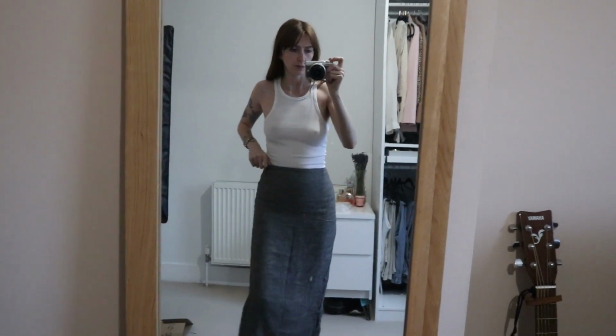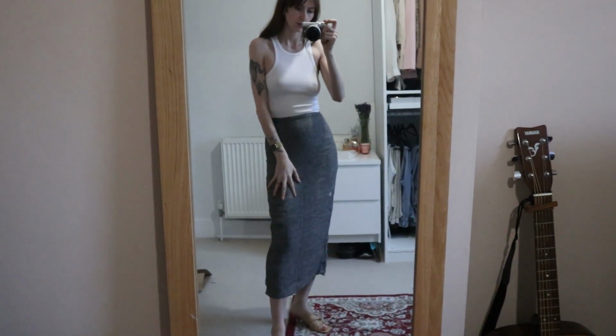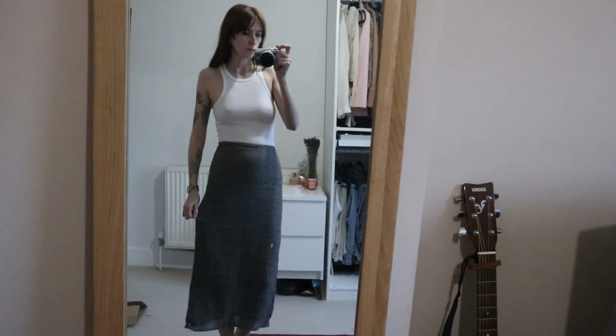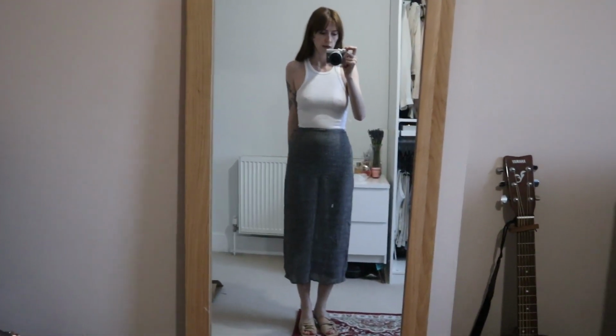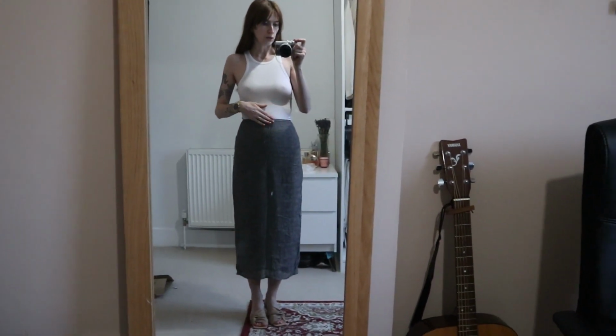So the next piece that I want to try on is this grey skirt. It's just a grey linen midi skirt. I hadn't worn it in ages, so I was just trying it on to make sure it still fits, and that it's comfy, roomy enough. I really love it.